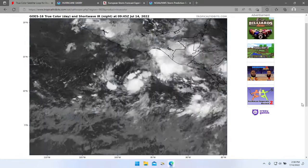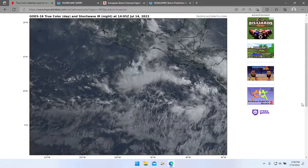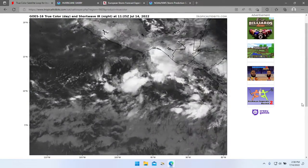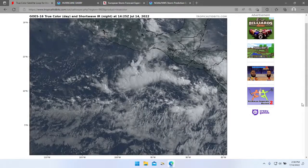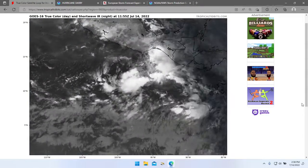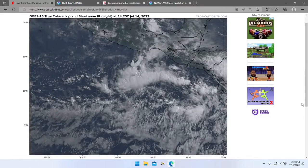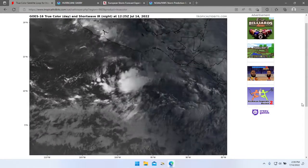Now, the environmental conditions are, in fact, forecast to remain conducive for additional development, and a tropical depression is expected to form well offshore the coast of southern Mexico by late Friday or Saturday. The disturbance is forecast to move westward to west-northwestward at about 10 miles per hour, remaining offshore the southern and west coasts of Mexico. So it's really just going to move away from Mexico. There won't be any direct impacts. And if there are any impacts, they will be indirect, and those impacts will be very minimal.